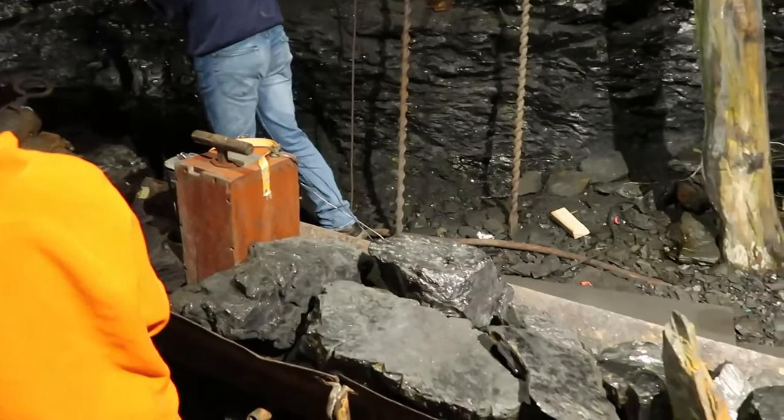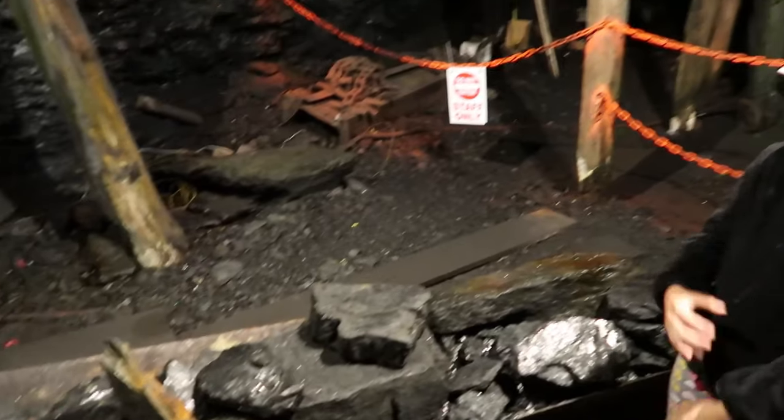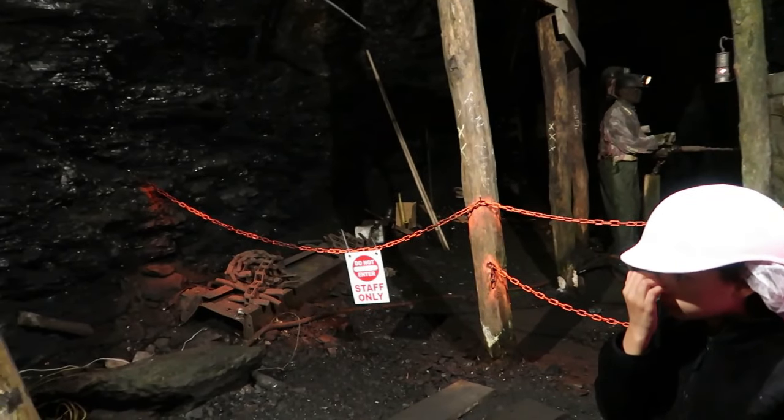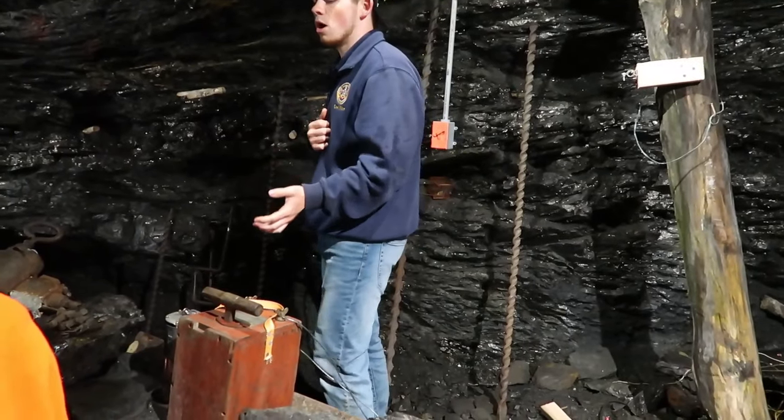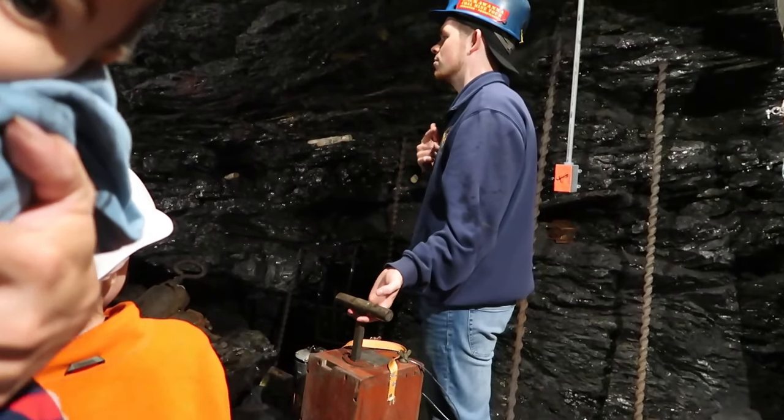Now when you did stick a piece of TNT or dynamite in each hole, you'd want to connect a fuse to each stick, bundle up all of your fuses, and then get about 75 feet away and hook them all up to the detonator box that I have in front of me right here.